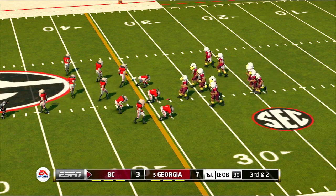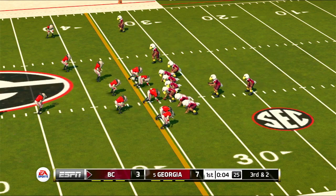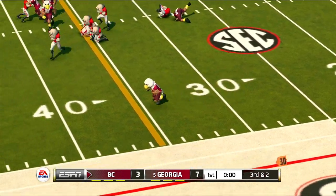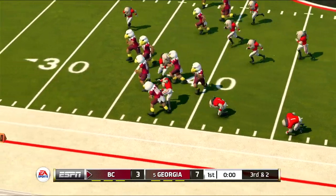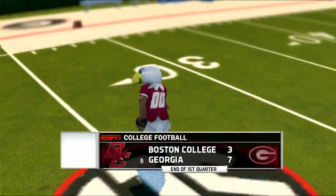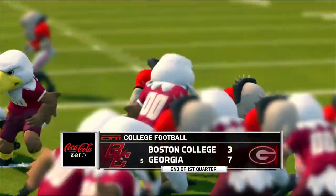Double tight. Three down. Mike 55. Eat. Here we go. Behind 85. Lateral's back. He's at midfield. And he's finally shoved out at the 23-yard line. A long ways yet to go, but at the end of one, the Bulldogs lead it by 4.